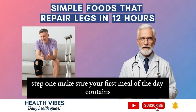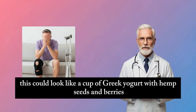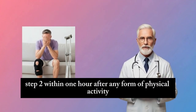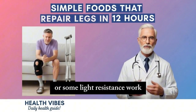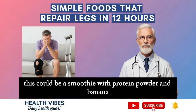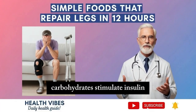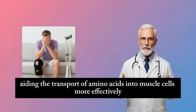Step 1. Make sure your first meal of the day contains at least 30 grams of quality protein. This could look like a cup of Greek yogurt with hemp seeds and berries, or 3 eggs with sautéed spinach and lentils. Step 2. Within 1 hour after any form of physical activity, whether it's a walk, a stretch session, or some light resistance work, have a meal or snack that includes protein and complex carbs. This could be a smoothie with protein powder and banana, or a bowl of quinoa, beans, and olive oil. Carbohydrates stimulate insulin, which enhances nutrient delivery, aiding the transport of amino acids into muscle cells more effectively.